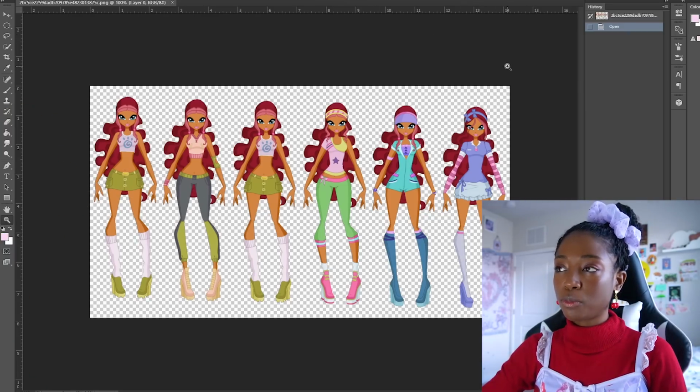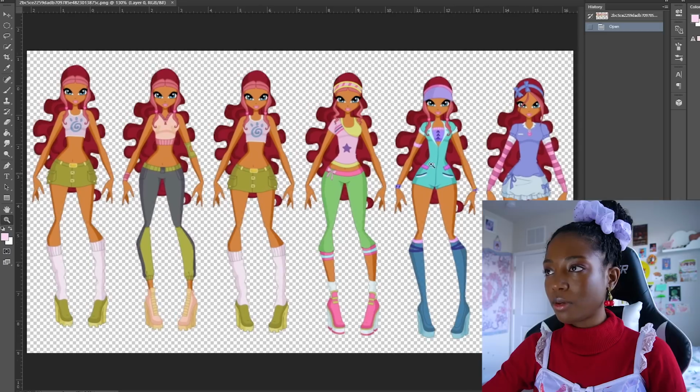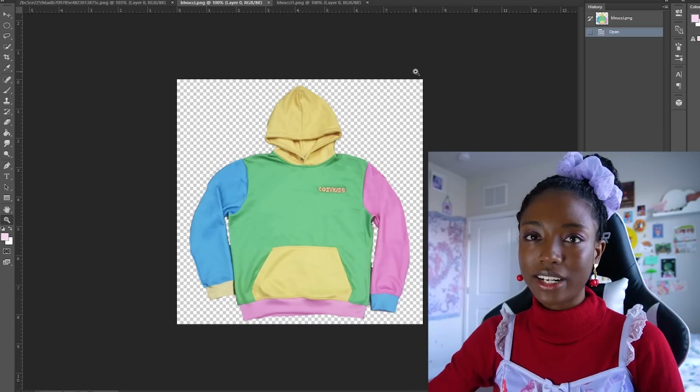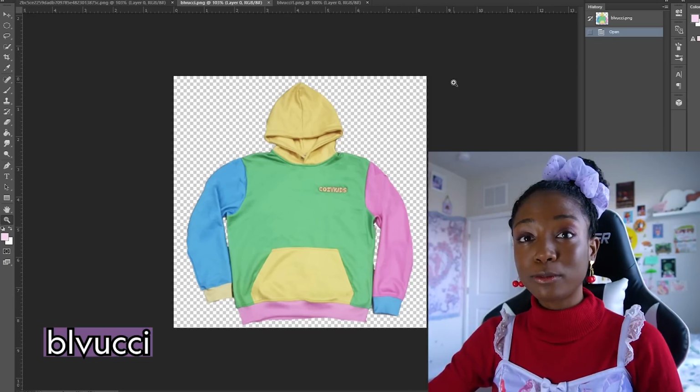Her style is very sporty, and I saw that on Wikipedia. So I tried to use that as my reference point. Also this bodysuit, I knew I needed to find something like that. So for Aisha, I started with streetwear, but I knew I wanted sporty streetwear, not necessarily the stuff that I gave Musa. These are from blvucci.